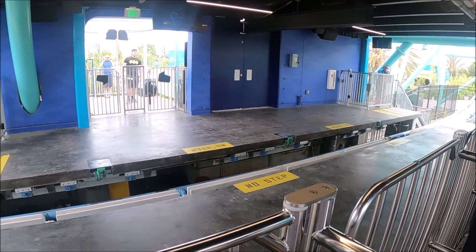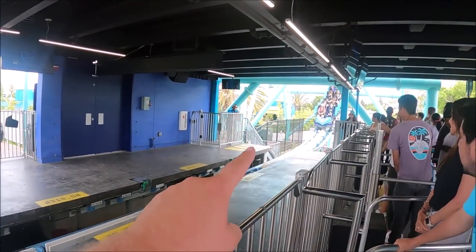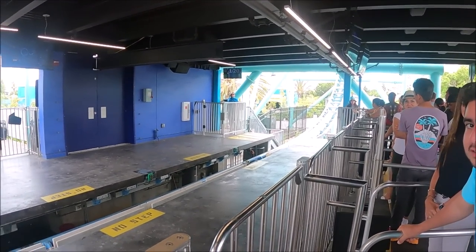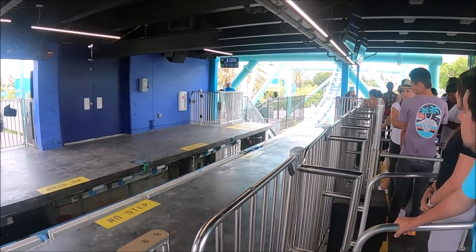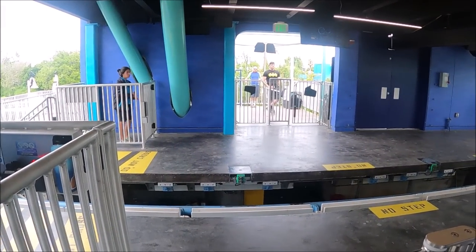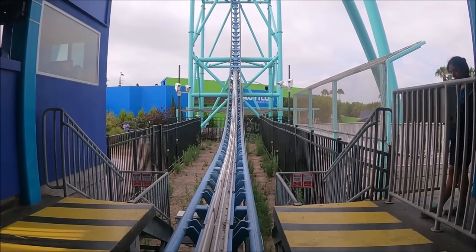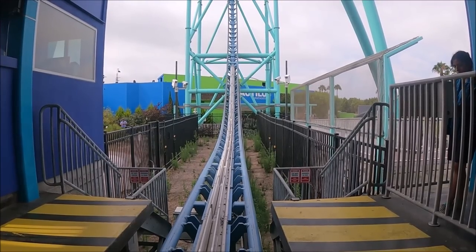It's still pretty amazing how fast you come in and out here. Because it's a boomerang coaster. Look at that. Crazy, right? And it's only gonna happen again. Now sit back with your back against the seat and head against the headrest.